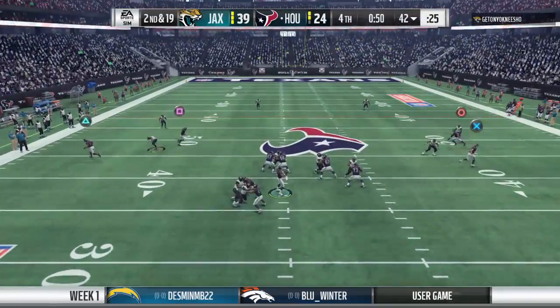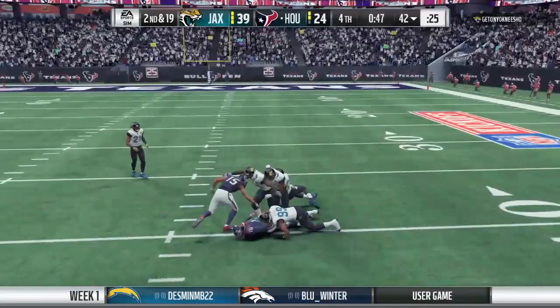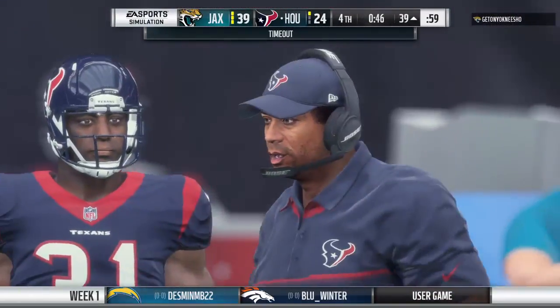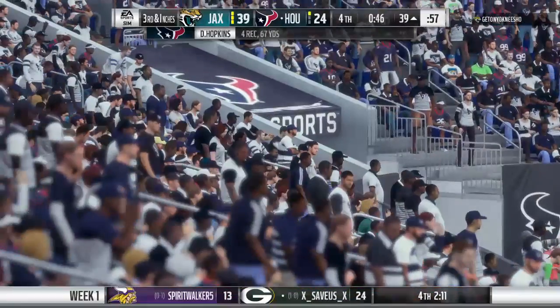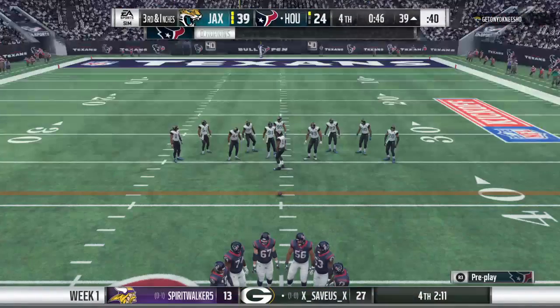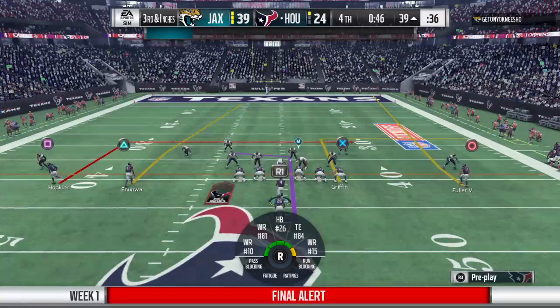On second down, here's Watson. Hopkins on the grab over the middle, and he'll get it inside the 40 to the 39. And on 3rd and inches, we're going to get a whistle and a timeout as the clock stops here with 46 seconds left to play.